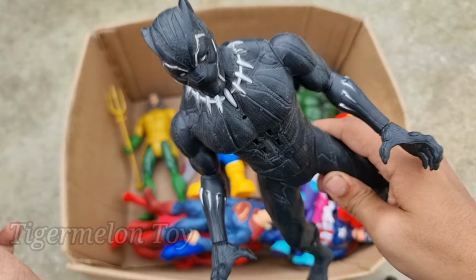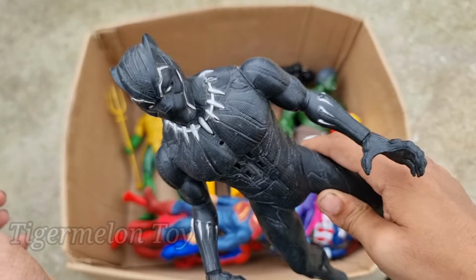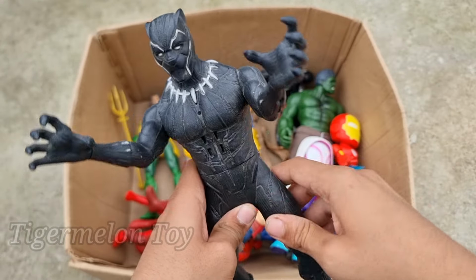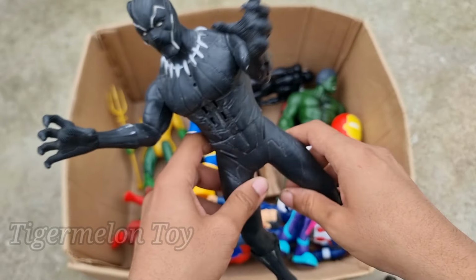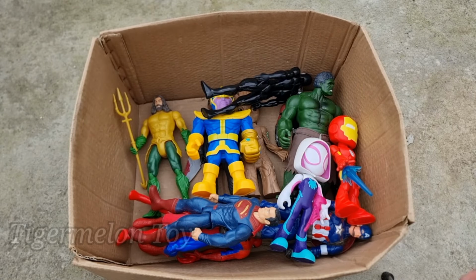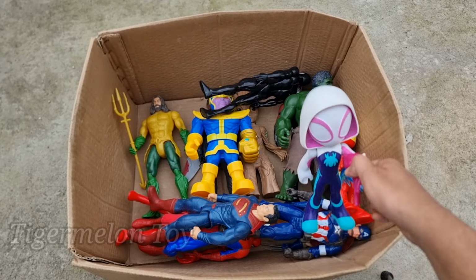Wow, guys, Black Panther is so cool and funny, guys. He looks like a black cat, guys. Meow! Wow, because he's a black cat, guys. He's very cool. Look at the sharp claws. He's very strong. The king of Wakanda, Black Panther. Wow, he's so cool. Now, who is this one right here, guys?